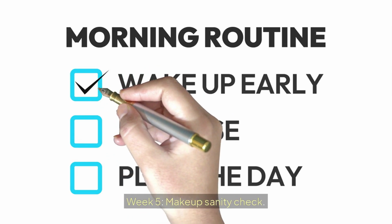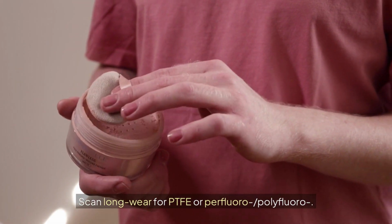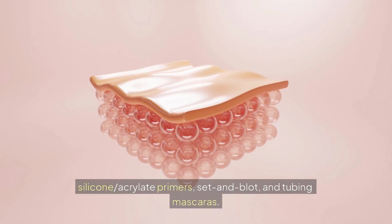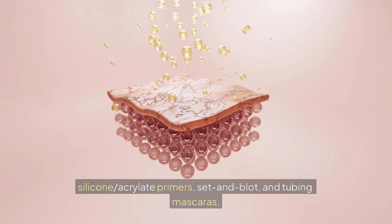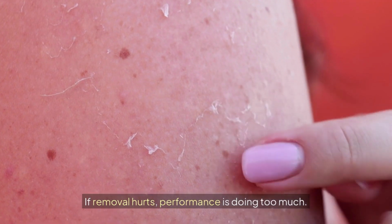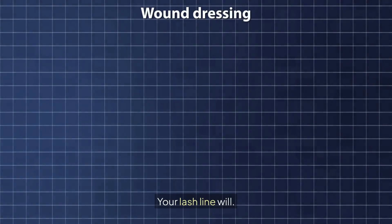Week 5, makeup sanity check. Scan long wear for PTFE or perfluoro/polyfluoro. Swap to non-fluorinated long-wear bases, silicone acrylate primers, set and blot, and tubing mascaras. Fragrance-free remover in a pump. If removal hurts, performance is doing too much. Your mirror won't notice, your lash line will.